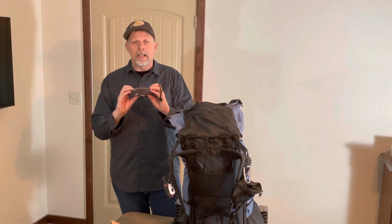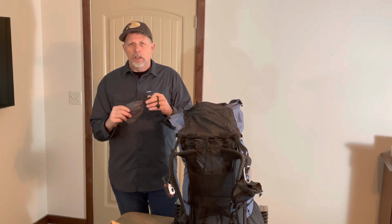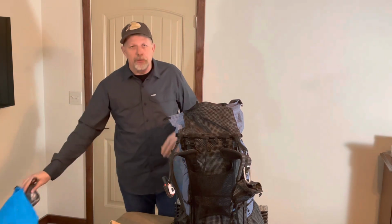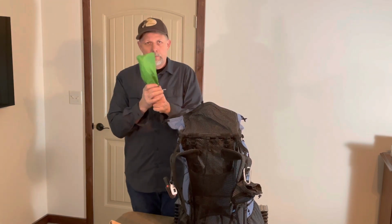Also, this is a little bag with about 50 yards of cable, and a little bag to put rock in for doing my bear hang of the food. So that's kind of that. Stakes for my tent.